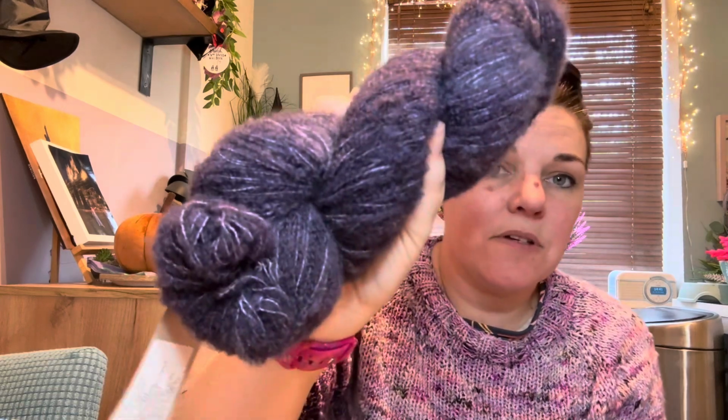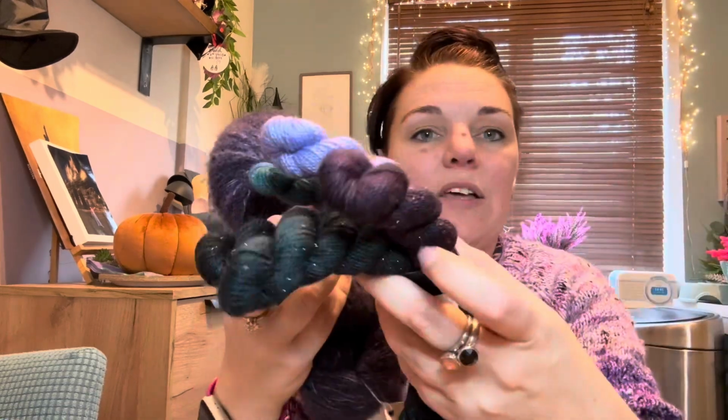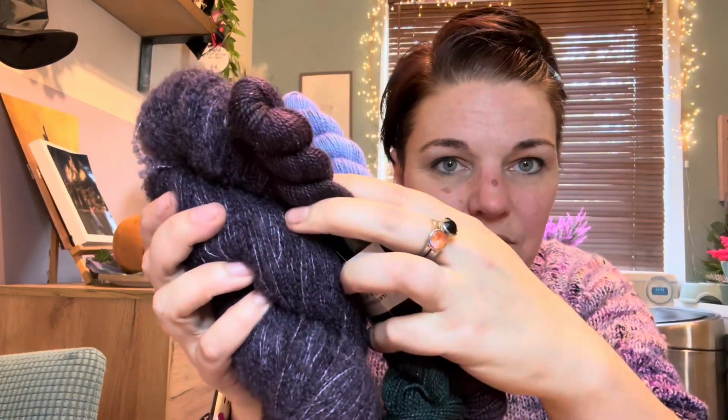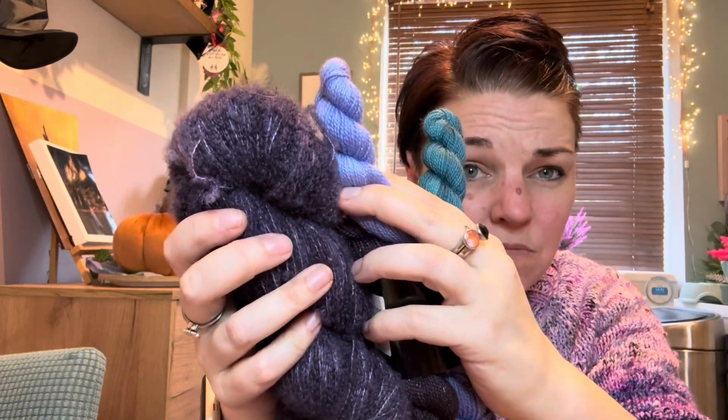It is lace weight, it's not a 4-ply. It's called Damson. It is a really dark purple. Would you get something like this kind of dark, because they're very similar, or would you have a lighter purple so we can see the purple, or would you put a black? So answers on a postcard, please. I'm not sure what this wants to be. If you want to know what this wants to be too, I don't know what it wants to be. It wants to be something.